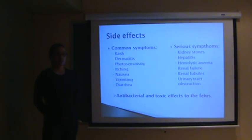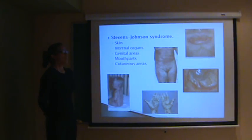Some side effects on the organisms are rash, dermatitis, photosensitivity, itching, nausea, vomiting, and diarrhea. They can develop serious symptoms like kidney stones, hepatitis, hemolytic anemia, renal failure, renal tubules, urinary tract obstruction. Pregnant women cannot use this antibiotic because it is antibacterial and has toxic effects to the fetus. The baby dies.